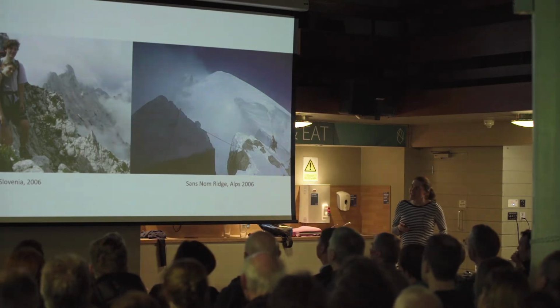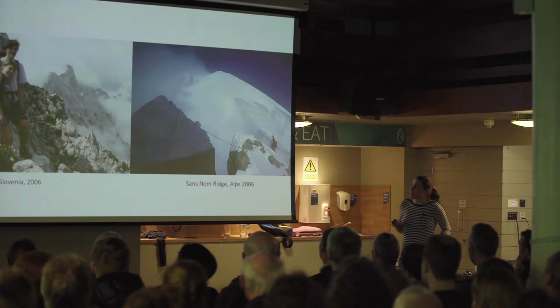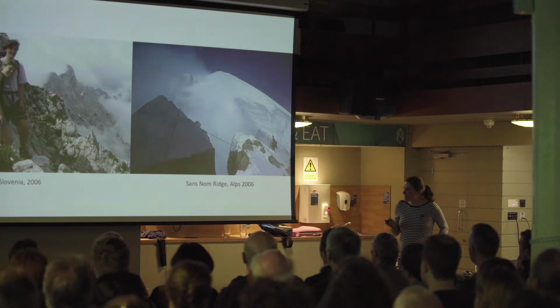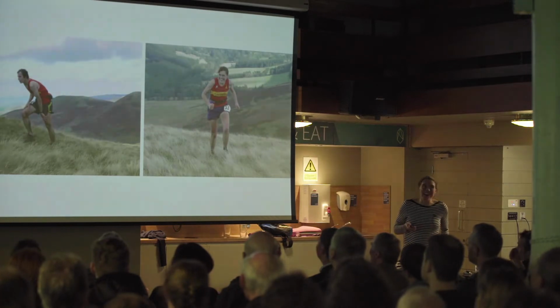That's me and my brother on the left there. And around the same time, Conrad was really getting into alpine climbing, and that's a picture from the Sans Nom Ridge, wherever that is in the Alps, in 2006. So we were on slightly different trajectories at this point, and then we came together in Carnethy.